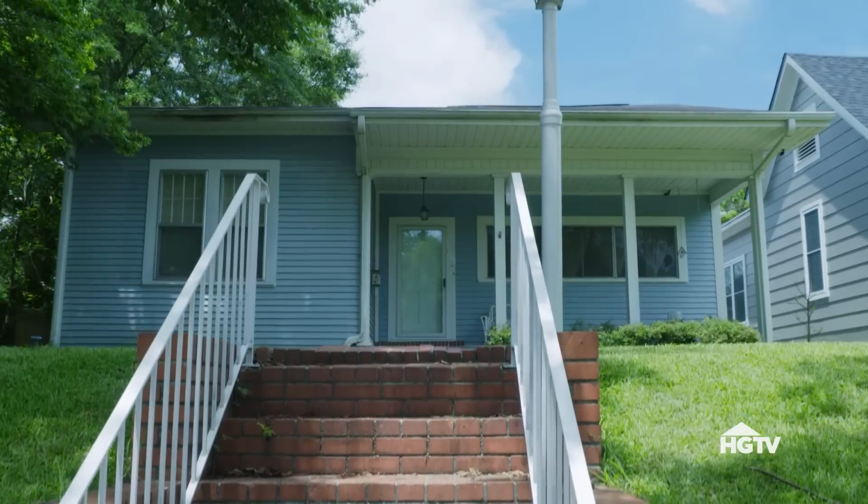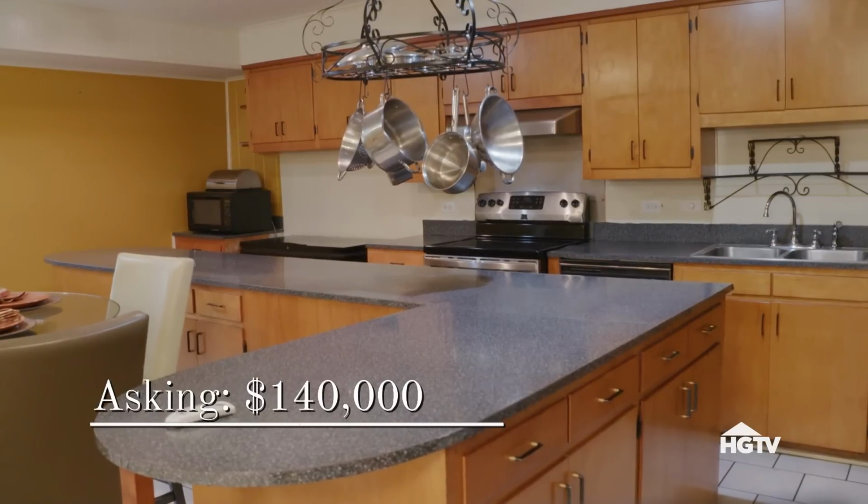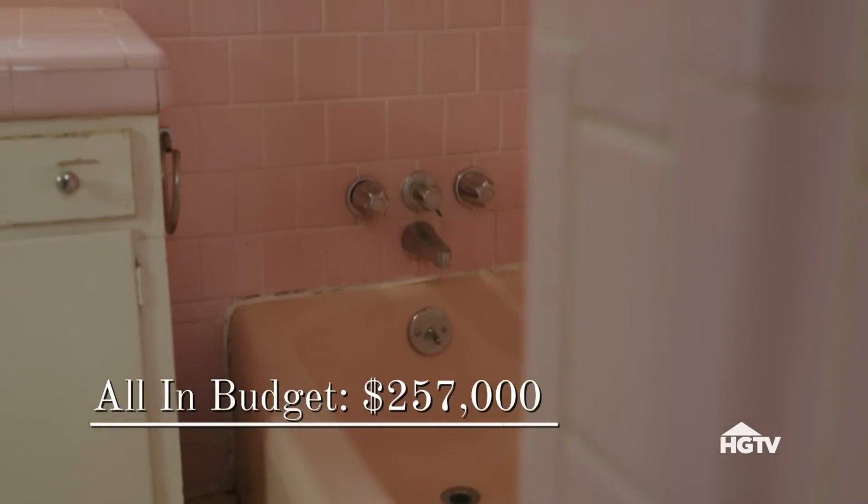So to do all of that brings us to 117 for the renovation. Yep. They're asking 140, so all in 257, 2,800 square feet, $92 a square foot. That would work. You said you wanted us to stay under 100, and we're trying to stay under 95. Yeah, that's great. And the next house also stays under 95.